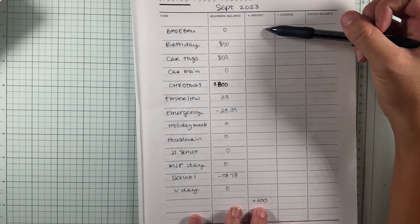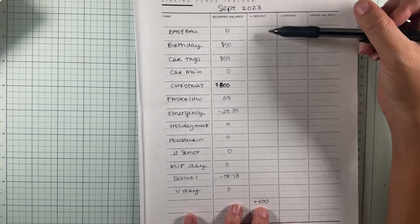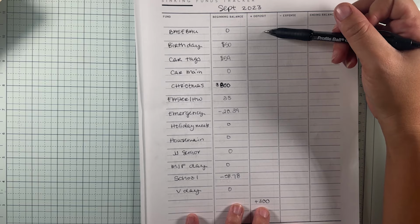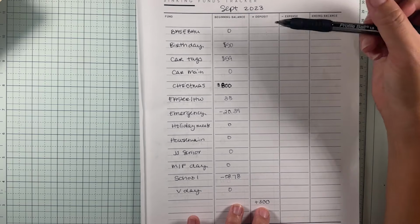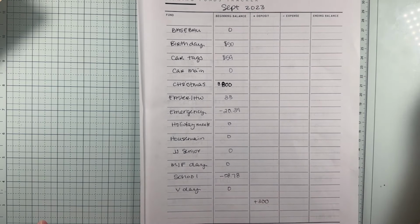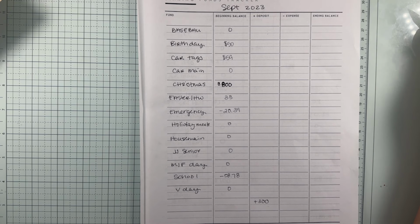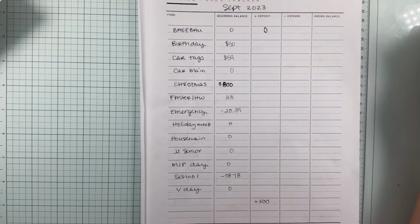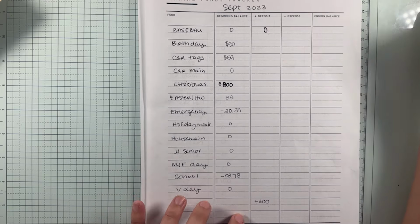Any money that goes into that is fundraising money. So we do cans, I do hot cocoa bombs at Christmas. I don't know if we're doing them this year, but we usually do. And then my son also helps his grandparents with tents and chairs and earns money from that, which we put into that. So we never deposit our actual budget. If we deposit something, it is because we did something.